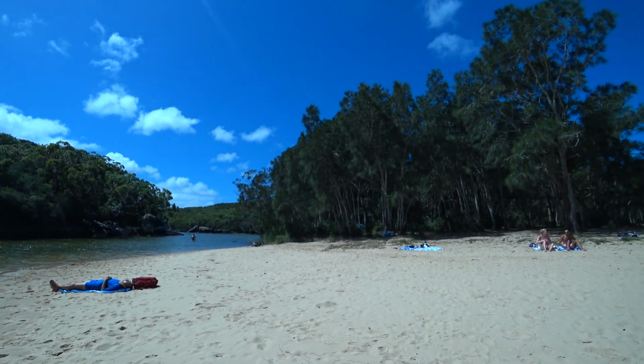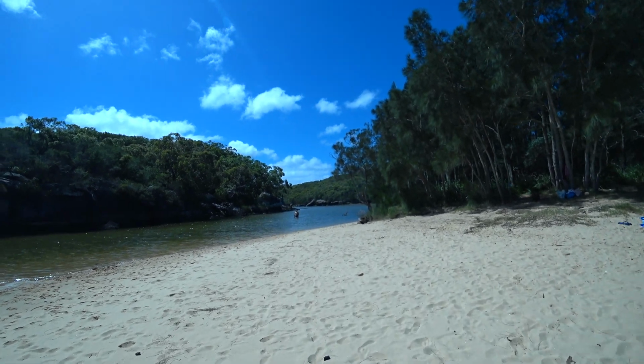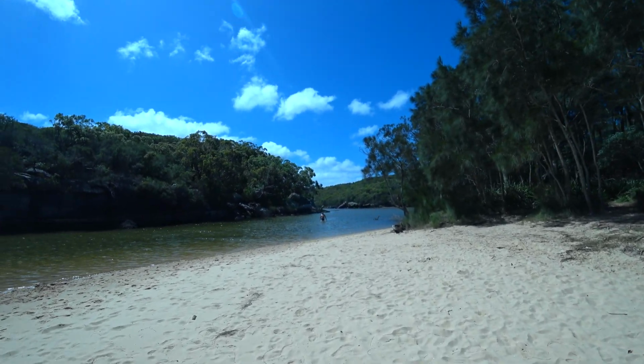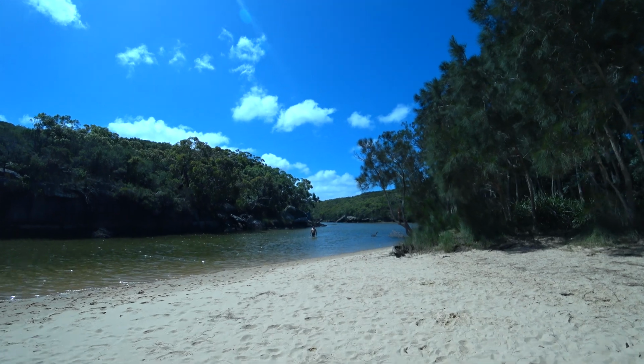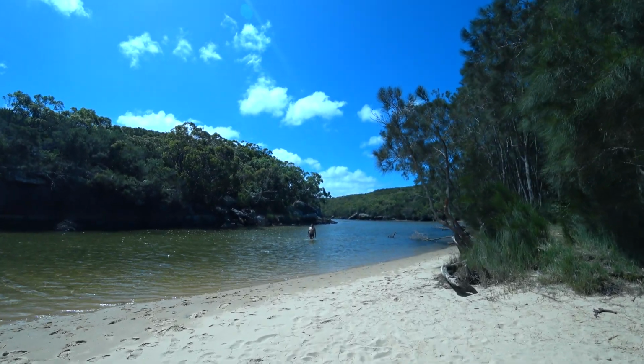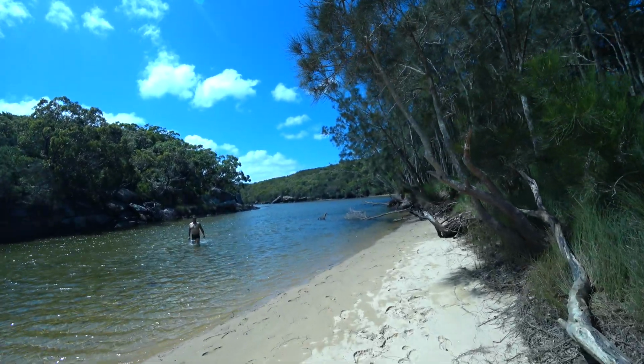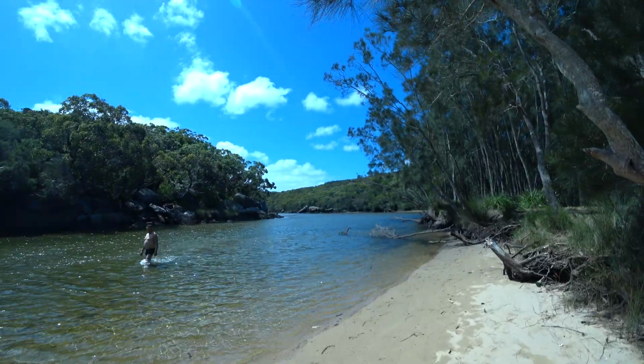It looks like the seawater inlet goes pretty far into the national park, all the way down here. Might be a nice place for you to bring some sort of pool floaties or maybe a canoe or something and go for a bit of a row.